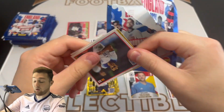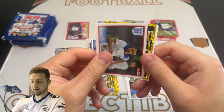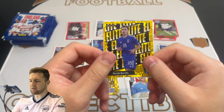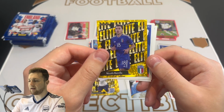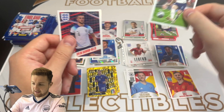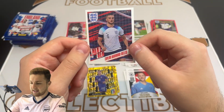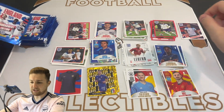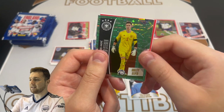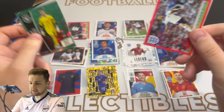Oh, got an elite in here. It's not the first sticker in the pack, interestingly enough. We've got there a Trent Alexander-Arnold. We then got ourselves a Nicolò Barella elite of Italy. An Aurélien Tchouaméni of France. A Conor Gallagher England sticker. And a next-gen Taylor Harwood-Bellis. That's our first next-gen, so we're going to put that to one side because I'm sure the next-gens will go together. Oh, we've got a very nice Marc-André ter Stegen sticker there for Germany.